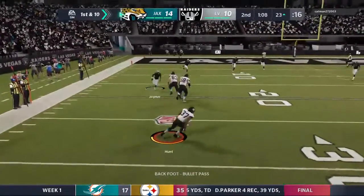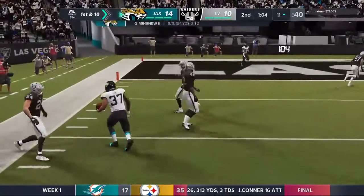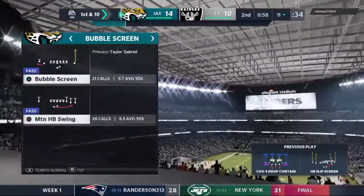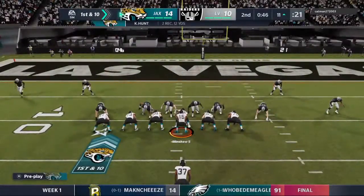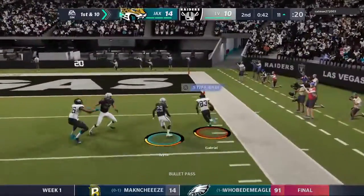Here's Minshew. Jacksonville. They'll go screen here to Hunt. And down inside the 15, shy of the 10. That one good for a gain of 13 for Jacksonville and a first down. They ran that one well, and not only did they pick up a nice chunk of yardage on the screen, they sent a message to the defense. Rush the passer all you want, but you better be careful. We can hit you going back the other direction.